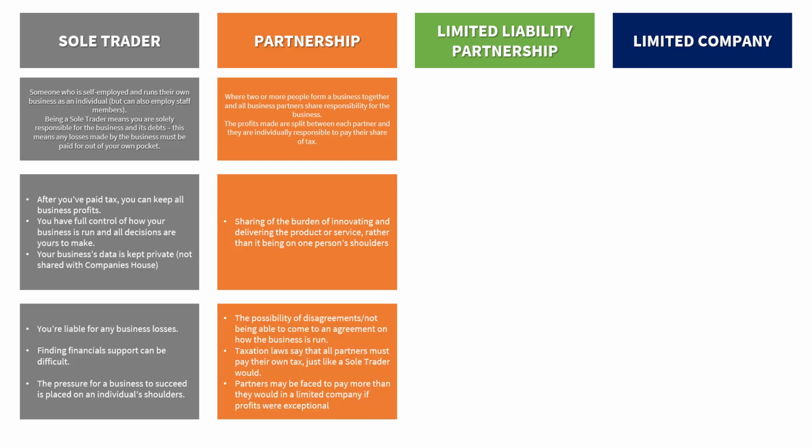The disadvantages are that you could end up with disagreements, as you would with any larger company. If you're the sole trader, it's your decision. If you're a partnership, there is a mutuality there. You need to talk to your business partners. Taxation laws currently say that all partners have to pay their own tax. So, despite the fact that you're in a partnership, the burden of tax relies on the individual. And if profits are exceptional, then the partners themselves are forced to pay more in terms of tax than they would if they were in a limited company. And there is a reason in terms of how you draw down your earnings out of a limited company that may be more of benefit than as a partnership.